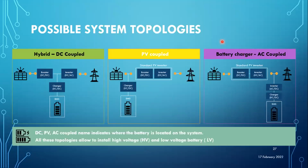Based on where we are going to install the battery bank, there are several topologies available for energy storage solutions. The first one is where the DC from the PV panel charges the batteries. Then the charger, booster and inverter function, all three modules, are available in a single unit. We call it a hybrid DC coupled system. Here the battery bank is installed inside the inverter unit.